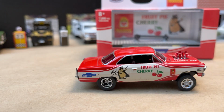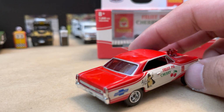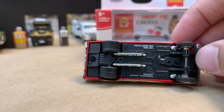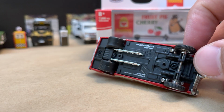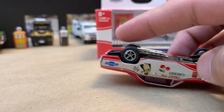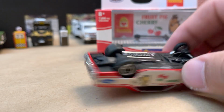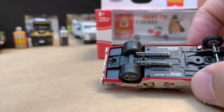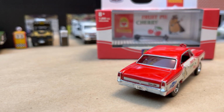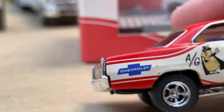But the gassers from M2 have been pretty nice. They roll decent. A lot of them will have issues, but the wheels and axles, these smaller wheels, the thinner ones, seem to go on much nicer than the bigger stuff. Plastic chassis on these gasser cars. They're not metal. Take a zoom real quick.